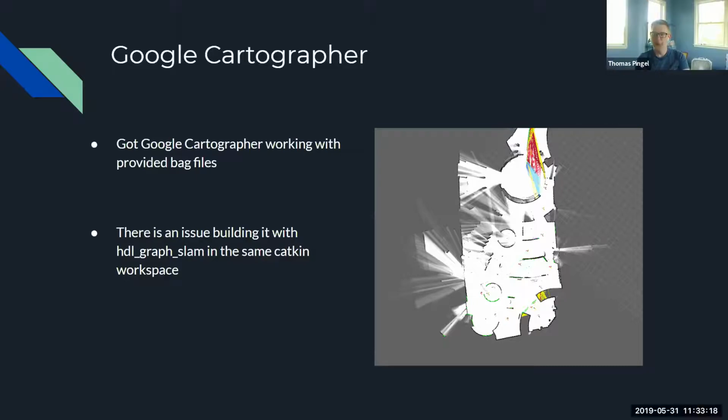This is great. Yeah, there is one issue with it though, is that it doesn't like to work well with the HDL GraphSlam in the same workspace. They use two different build programs. Google Cartographer uses catkin_make_isolated, and HDL GraphSlam uses just catkin_make. I'm not quite sure what the difference is, but they don't like to play well together, and they start throwing errors when one of them's in it, or when you're trying to build one while the other's in it. So there's that. But yeah, that's Google Cartographer.